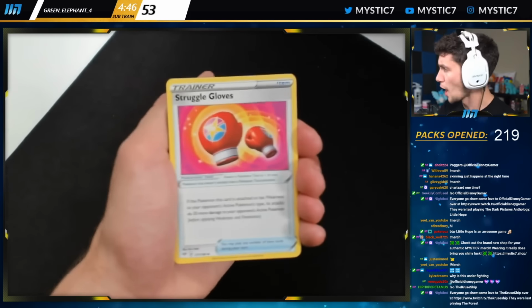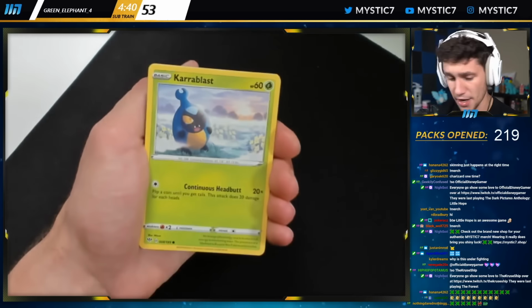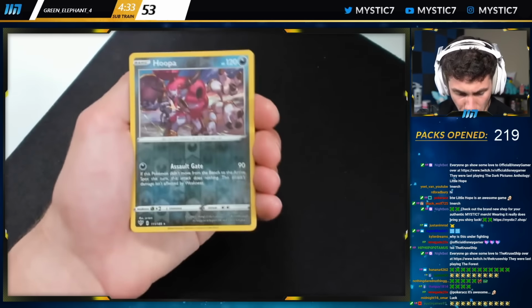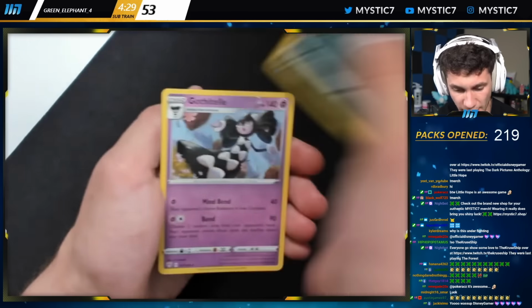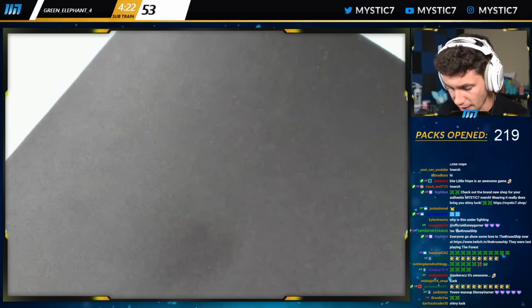Lunatone. Hey, some Strength Gloves? We better throw some hands today, huh? Toxel, I love you. I literally love Toxel. A little Sinistea action. Sinistea's very cool, man. Got a Blast. Meltan, my man. Marill and reverse holo Hoopa. Actually, I think I need this one here. I think I have a holo Hoopa, but not the reverse holo, so that's good. And then Gavitelli. You gotta say it like you're Italian. All right, I'm gonna save this little Hoopa card because, again, I might need that for the collection.